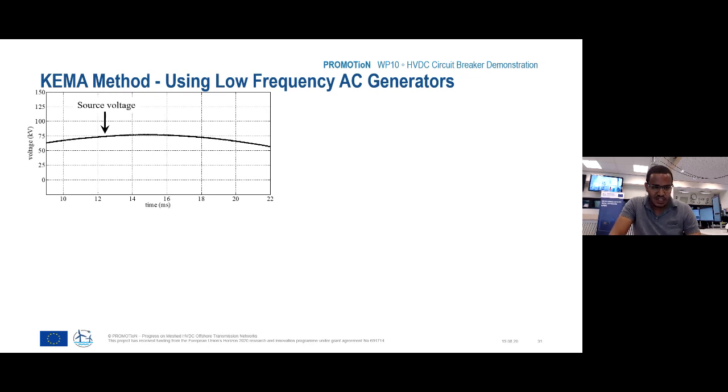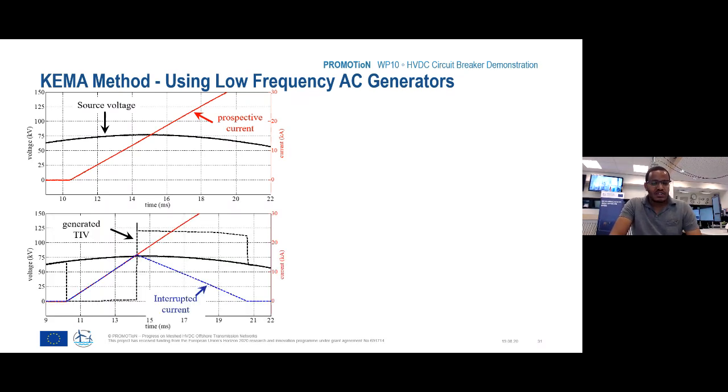In this case, you can get more than 80% of the voltage for about 15 milliseconds. And if you can apply a short circuit at a certain point on this voltage, you can get a fast rising short circuit current, the rate of rise of which is determined by the impedance in the system, which we can add in our test circuit. And then, of course, a circuit breaker is expected to stop.